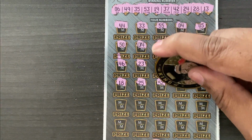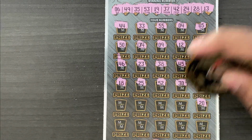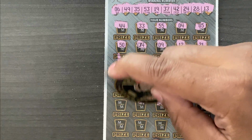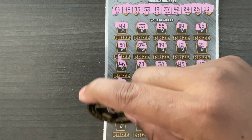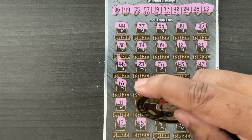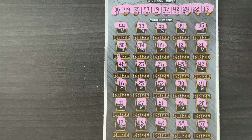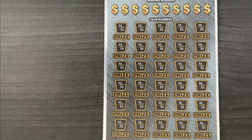25, 52, 30, 14, swinging around, no 20, 56, no help there, 51, 27, again, 37, like I said, popular number, 11, 17, numbers ending in 7, I do like when that happens though. 48, one off with 49, 58, last chance here in the corner, 57. All right, so 0 for 2, that again, ticket number 14.